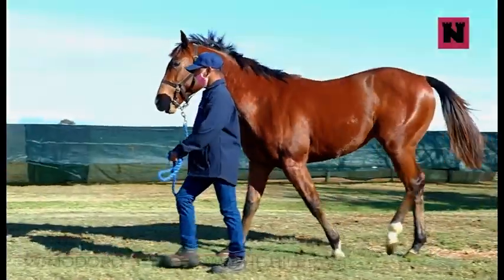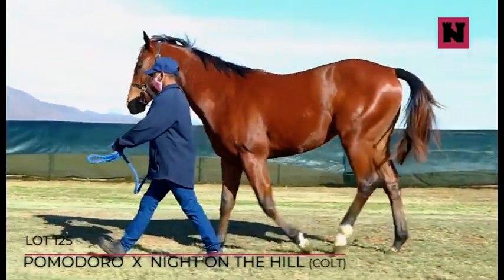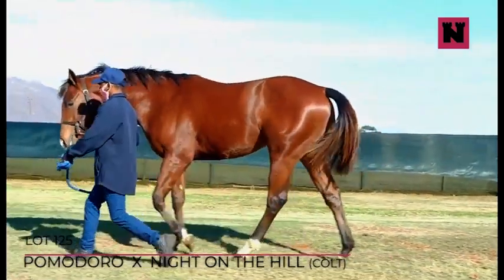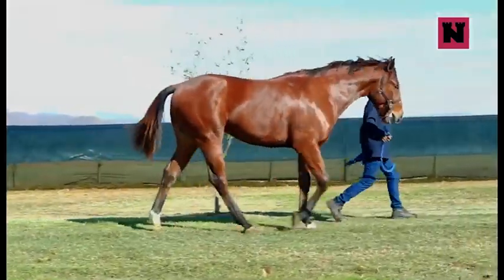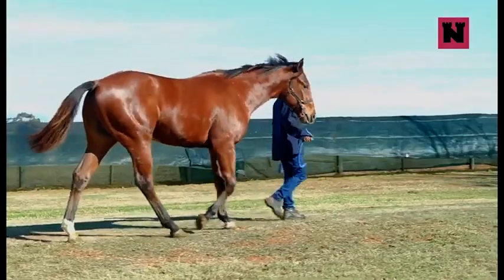And lot 125 is a Pomodoro out of Night on the Hill. He is an absolute peach of a colt. He's lovely. He's a beautiful head, strong, well-made. You would never ever think he's a first foal. And it's the family of Capel Wright and Mother Russia and Bravura and Winter Solstice.